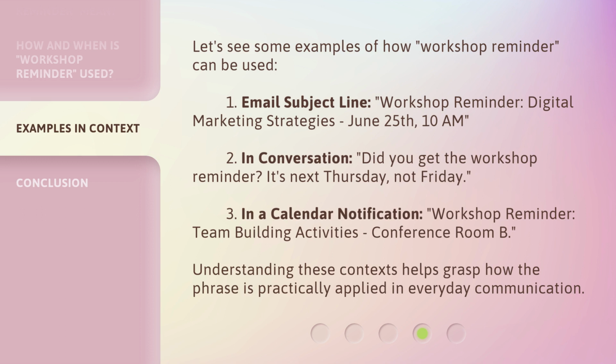3. In a calendar notification: Workshop reminder: Team building activities, conference room B. Understanding these contexts helps grasp how the phrase is practically applied in everyday communication.